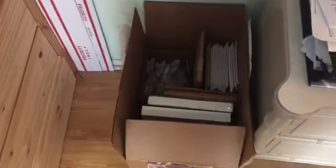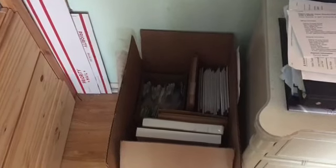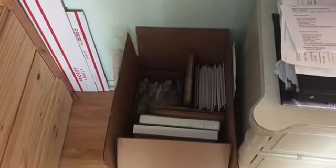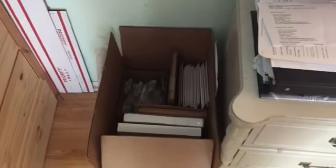More fulfillment stuff placed in here. Some of these are packages from the campaign 1985 that people just sent back, or they just never claimed it. So I wrote them and asked them, and never got back to me. So it's weird that people would just buy stuff and then just kind of disappear.